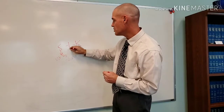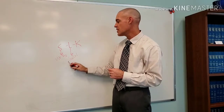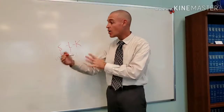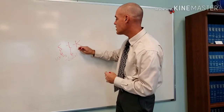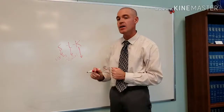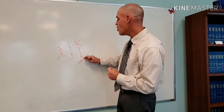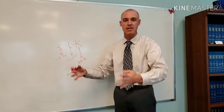Okay, so we'll draw some arrows here. The liver is going to convert vitamin D3 into calcitriol, okay, which again is not quite the active form of vitamin D yet. That calcitriol is then going to be converted one more time in the kidneys to what we know as the active form of vitamin D. So that is true vitamin D.